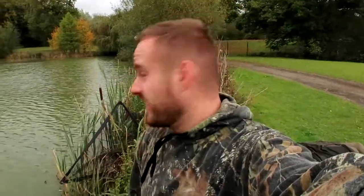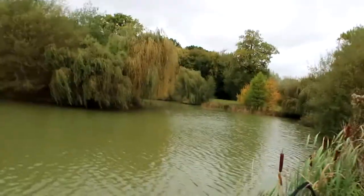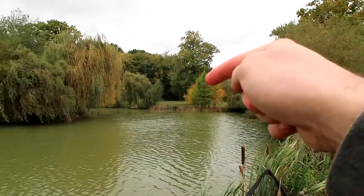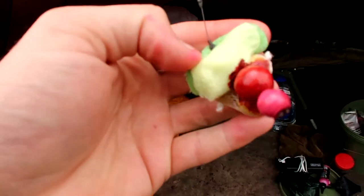Just lost another one, just off the reeds where I said to you I turned the camera around, where the fish was jumping. I'm going to get the rod out as quick as I can, but just before I throw it out, I just want to show you what I've been having on. That's what's been doing the damage.